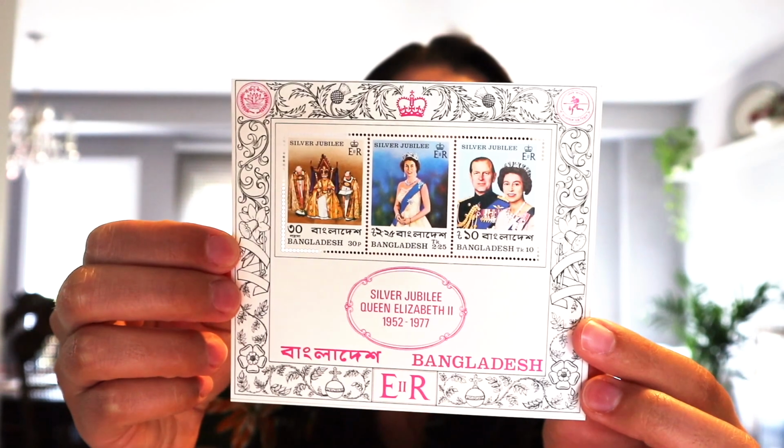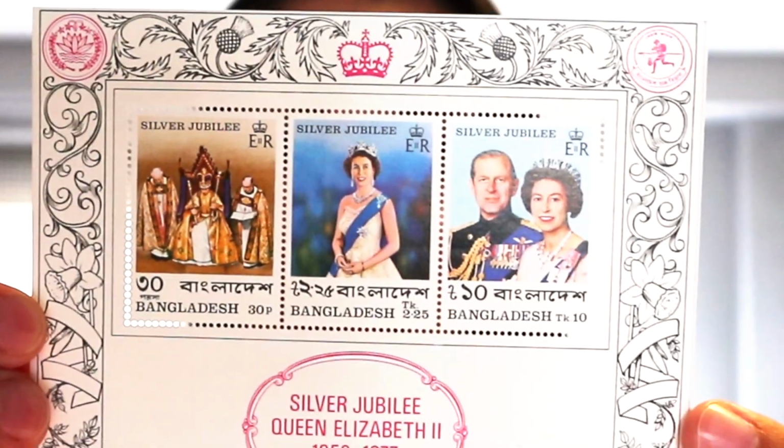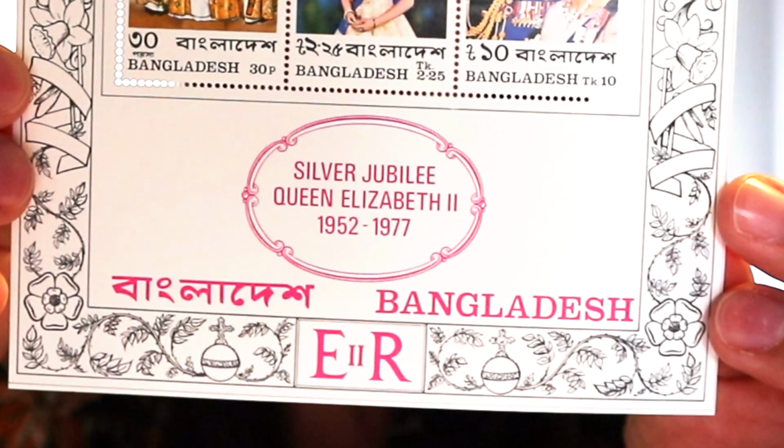And then finally, I bought this souvenir sheet for the Silver Jubilee of the Queen, just because I think it's so pretty. The Queen looks so beautiful in these pictures, and I really like the designs that go around the sheet as well. I think it's very beautiful, so I just bought it.